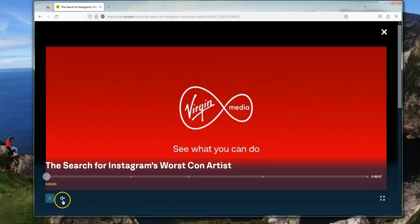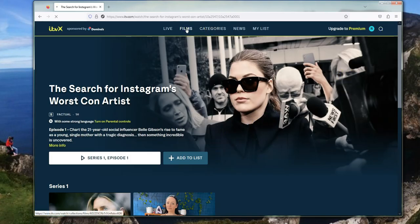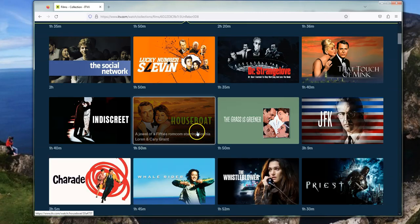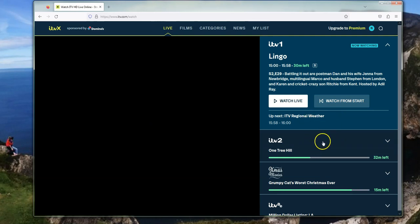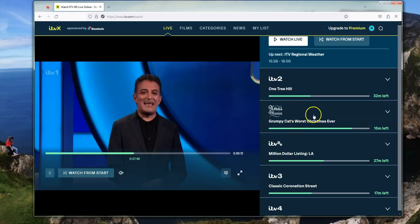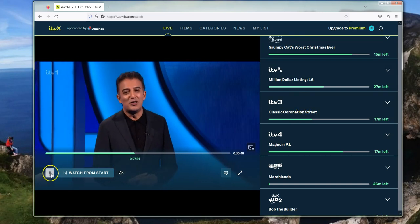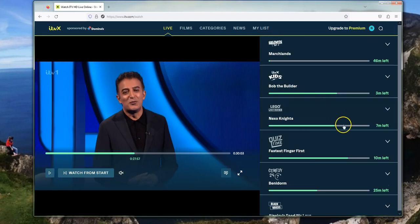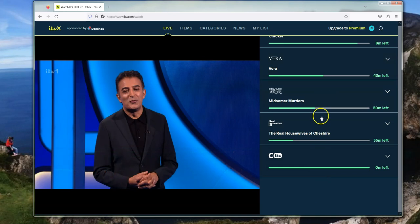And that's basically it. Let me just stop this now. You should be able to use any of the ITVX programs. There's hundreds of films. You can go and watch live TV. ITVX has introduced this thing called digital channels. So they'll have like a Christmas channel full of Christmas movies, one full of just classic programs. There's Magnum, PI, Bob the Builder, all sorts of things. Most of these channels change quite often. It's absolutely packed and it works really well.